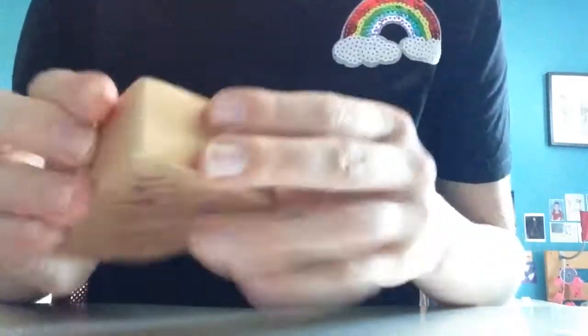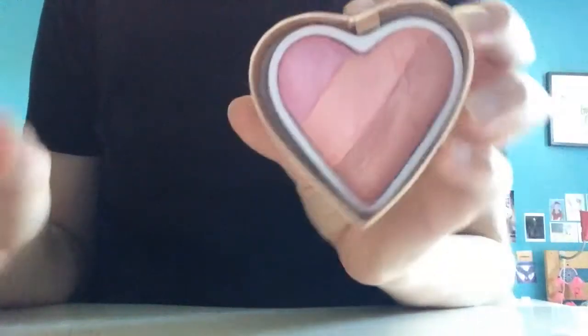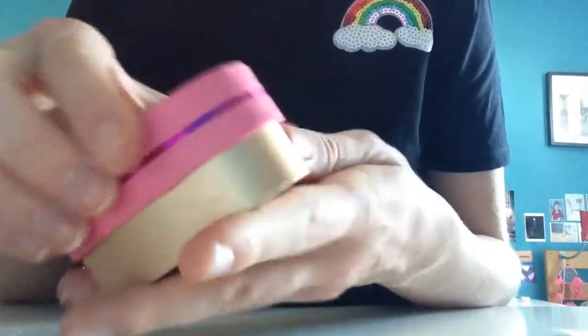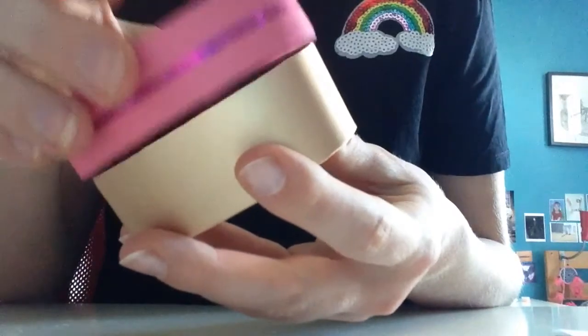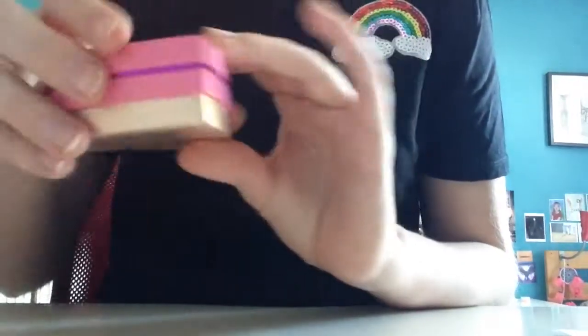definitely a really, really pretty blush in my opinion. I like the packaging a lot. I like the heart shapes. I like everything. I think it's definitely really, really nice. Yeah, maybe I can open and close it. Very nice packaging. There's some powder in here, but those were actually all of my blushes and highlighters and bronzers.